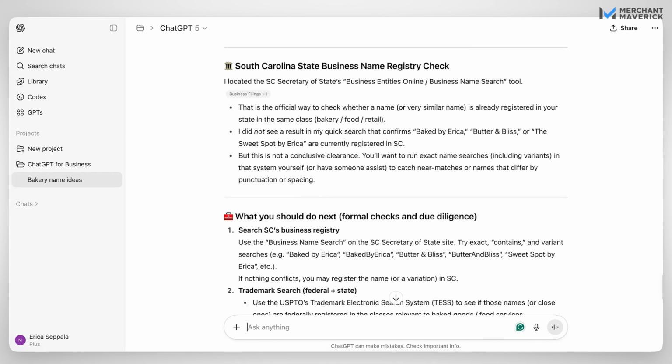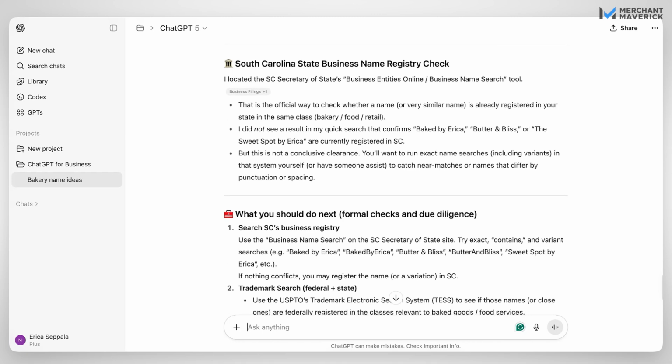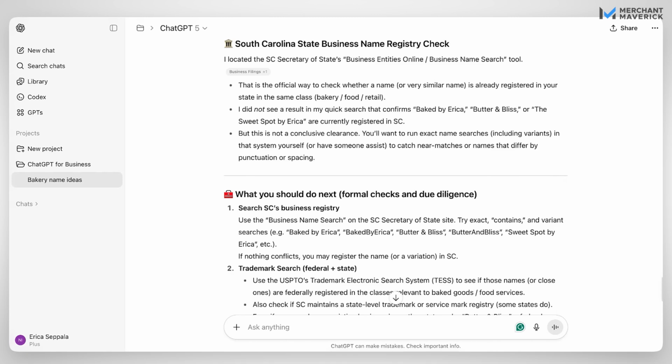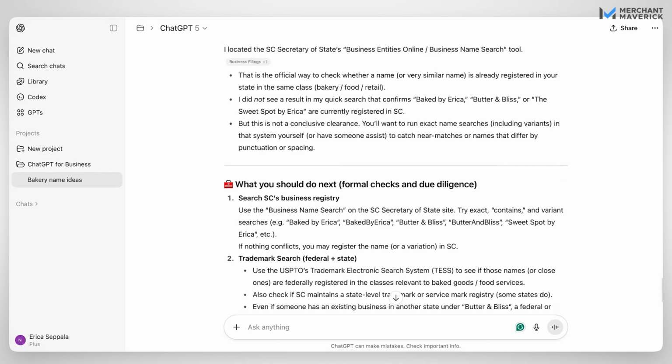I could either continue on with ChatGPT and ask various questions, or I could go through this what you should do next checklist and do my due diligence and see if that really works for me. And if not, I can come back to ChatGPT and look through the list that it already generated. I can ask it for more suggestions and things like that.